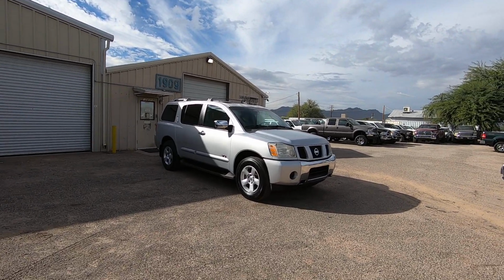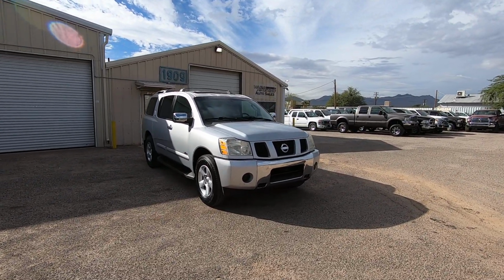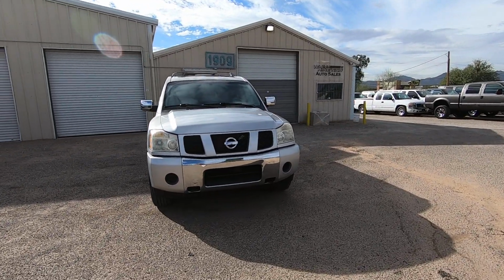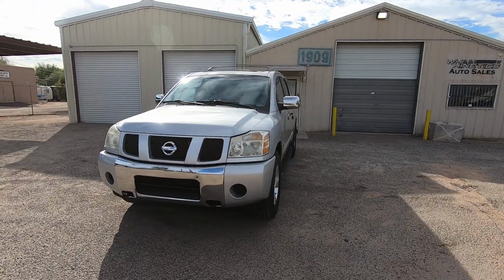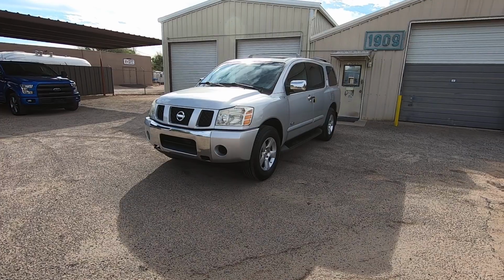We're selling this Armada. It is a 2007 Nissan Armada SE. It's a 5.6 liter gas V8. It's four-wheel drive. It's leather. It has a third seat, has rear air conditioning, and has 138,081 actual miles.